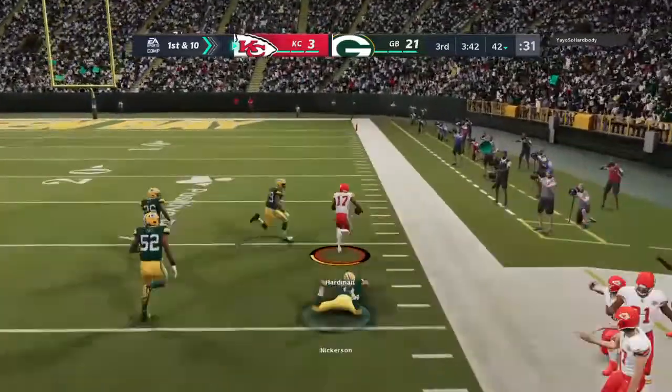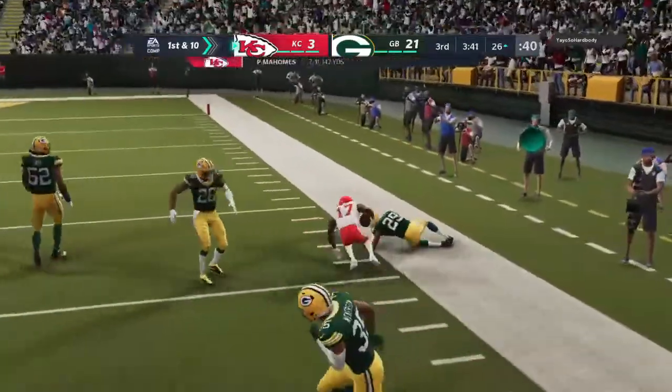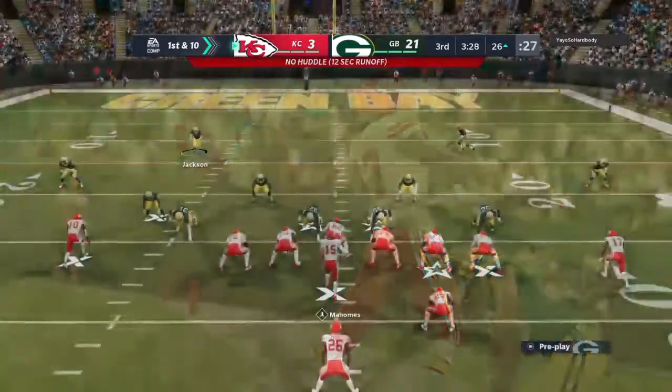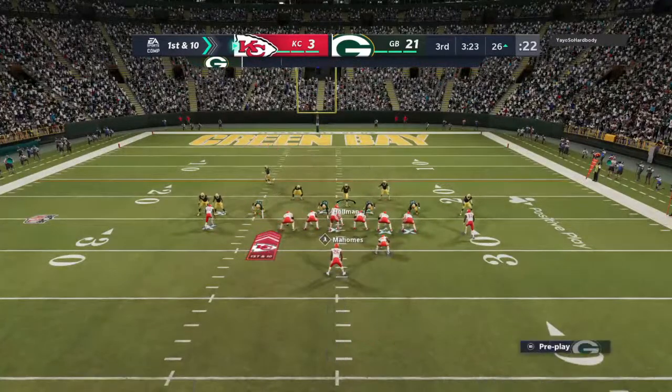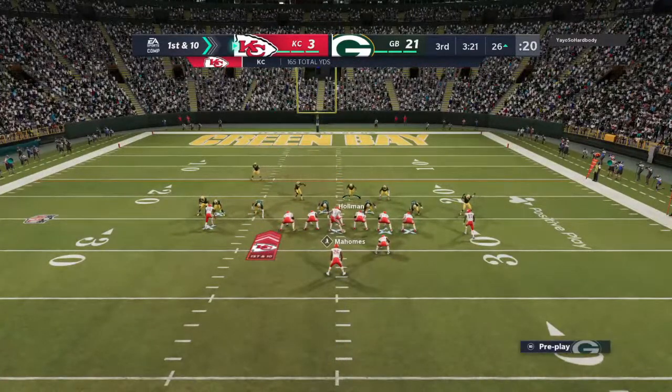They throw right away, and that's complete out on the right side. And he'll go down, but not before getting this inside the 30. That'll go as a pickup of 32 on the catch and run. First down, Kansas City.